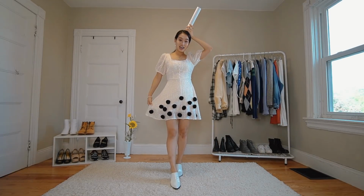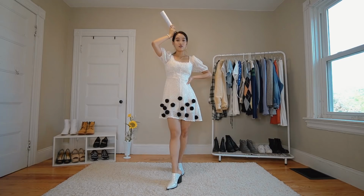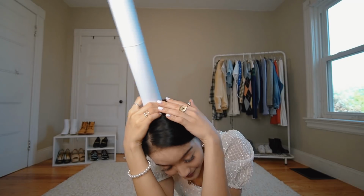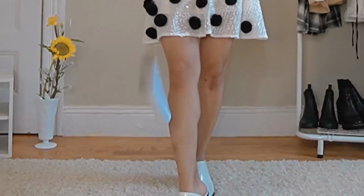Guys, this may be my favorite. Look, I'm Boba. I can't stop smiling. My cheekbones are literally frozen. If you were prepared, unlike me, you would have secured a headband to glue this to so you don't have to hold it here. Just imagine that this is just magically balancing on my head like this.